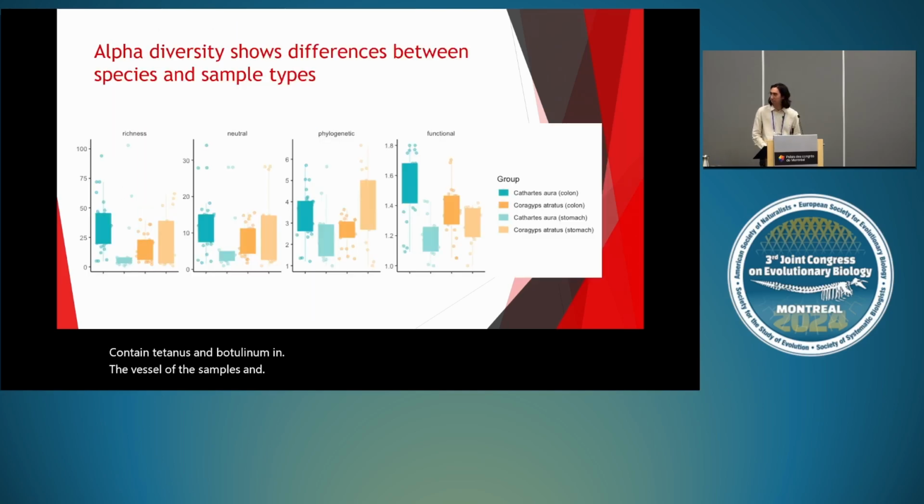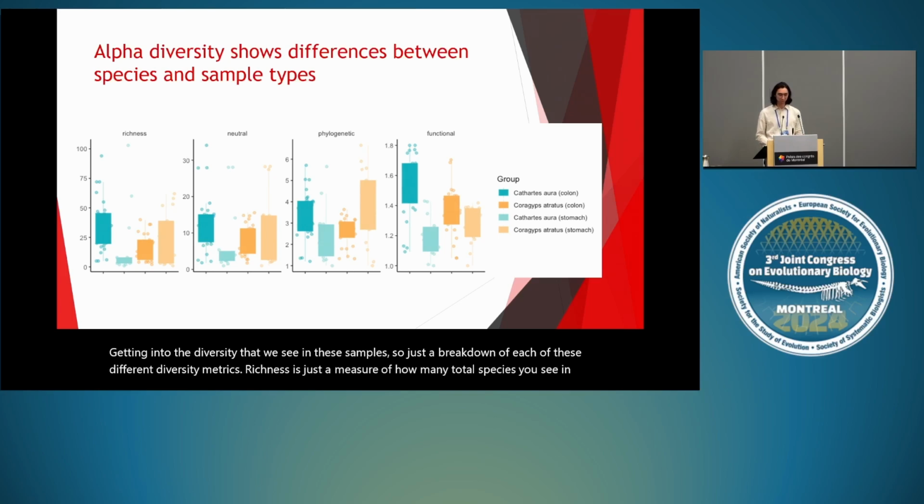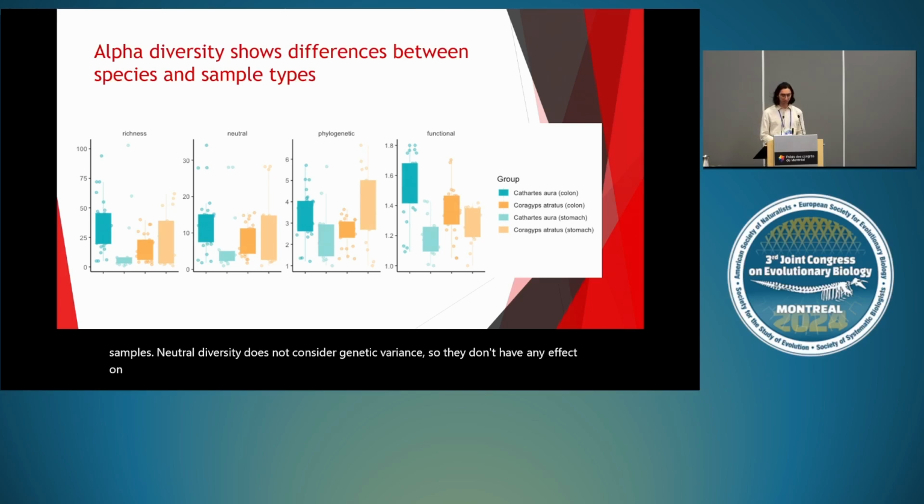Getting into the diversity that we see in these samples, just a breakdown of each of these different diversity metrics. Richness is just a measure of how many total species you see in the samples. Neutral diversity does not consider genetic variance, so they don't have any effect on fitness. Phylogenetic diversity considers the branch length of the phylogeny, so it considers the relationship of the taxa that you're investigating. And functional diversity concerns things that the organism does in its ecosystem.